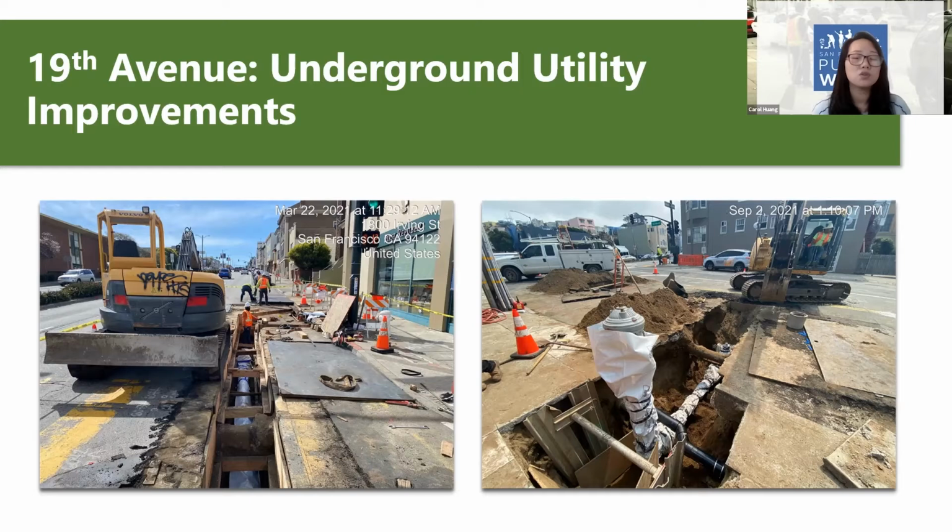These are some of the photos that were taken for the completed work on Irving Street and Kirkham for some of the water main relocation required for the Bulbouts construction. As we are constructing the pedestrian and transit Bulbouts, from time to time, we do need to relocate the existing utilities such as water main or fire hydrant relocation. There will also be a need for a catch basin relocation that is involved with all types of streetscape improvements.